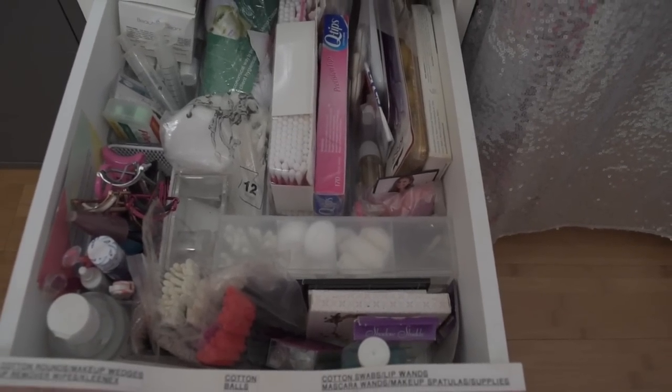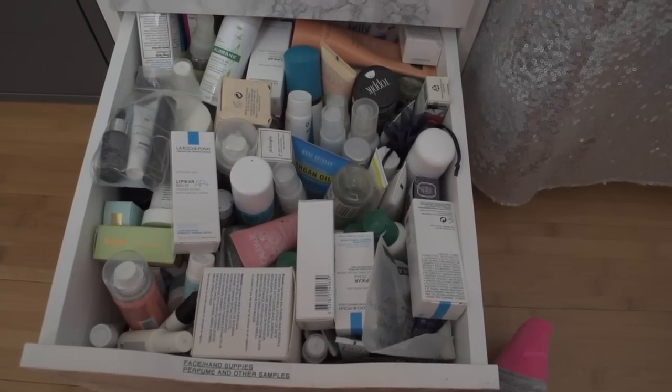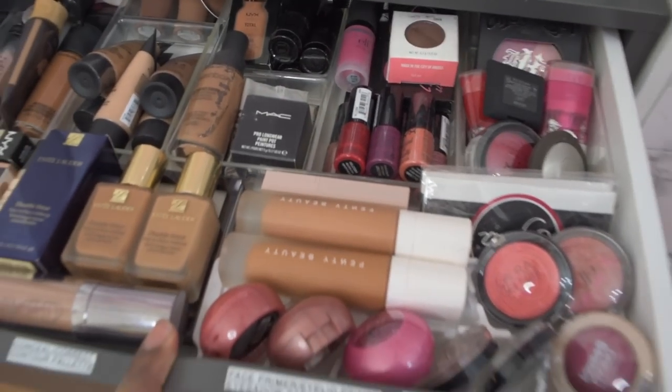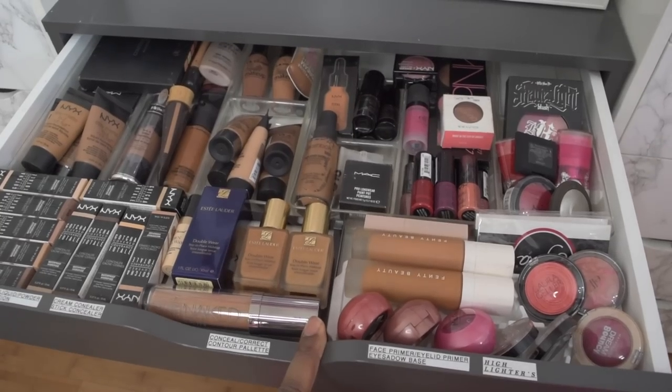And here's my supply drawer which I use for clients. A bunch of lip stuff and stuff I need for my clients. And here is my sample drawer. Yeah, I know, it's overflowing. And we're going to move over to the gray Alex drawer, which I did not customize. Here we're going to have all my foundations.